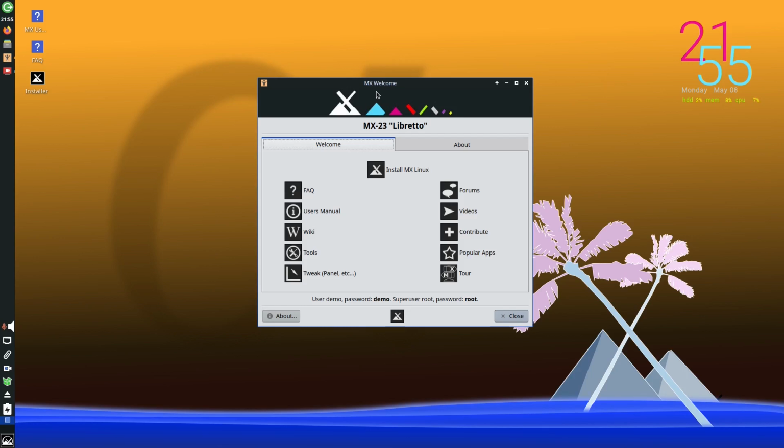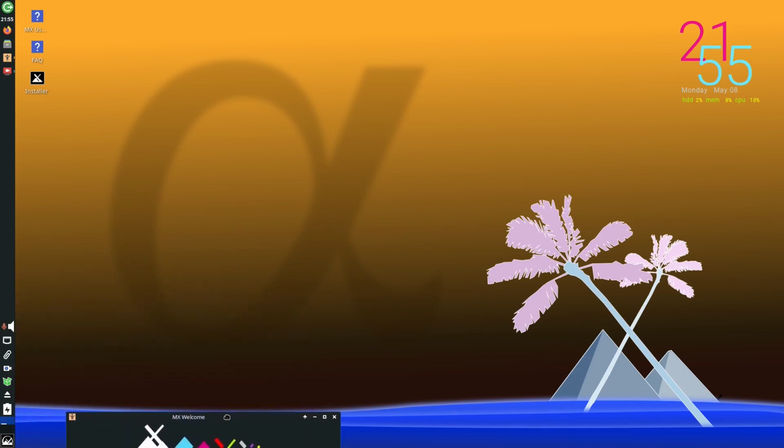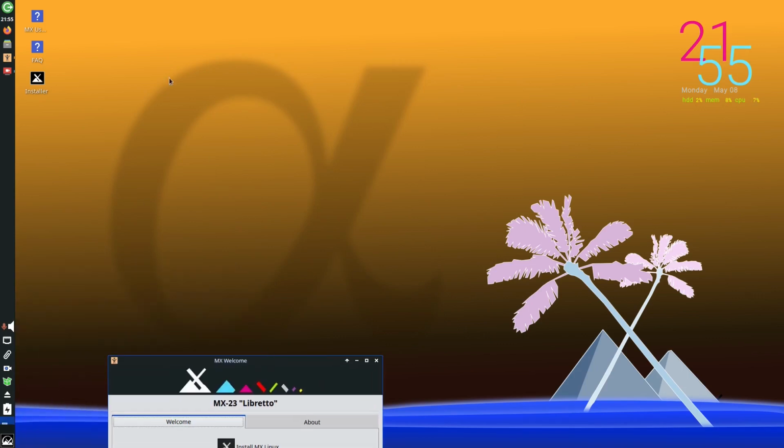I'm not going to install an alpha on my main machine. As good as I know the MX to be, I'm not going to do that. First thing I noticed is one snazzy wallpaper. That's pretty good, and there's the proof of the alphaness.